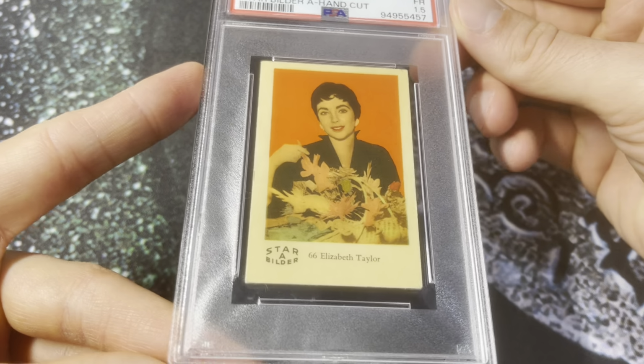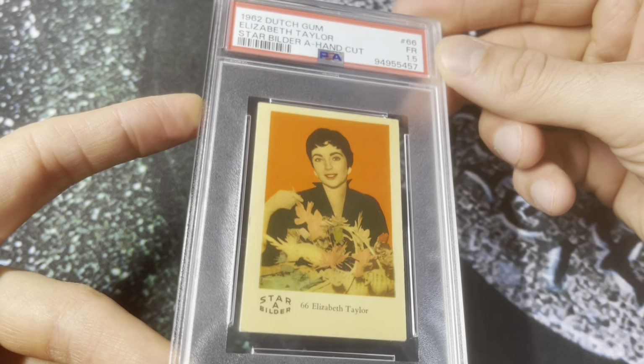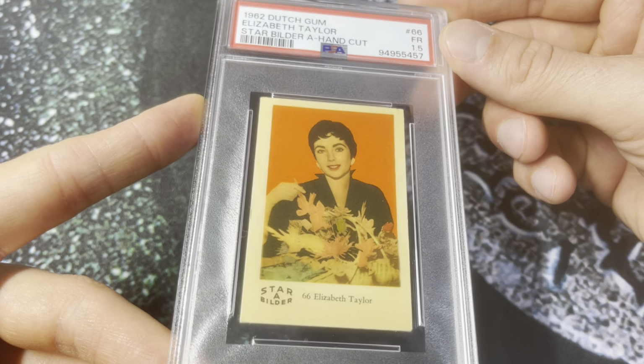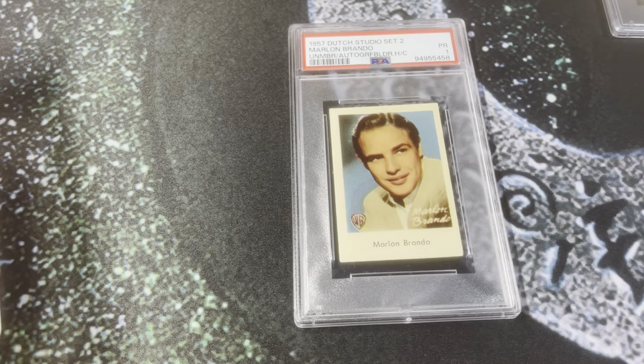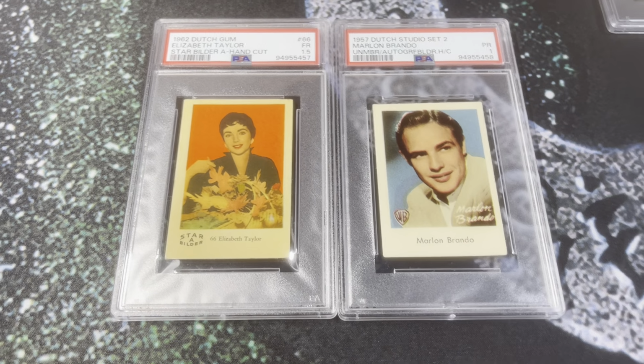So Marlon Brando there. My favorite actress, actor, celebrity to collect, Elizabeth Taylor. Very cool, sharp card there, very colorful. PSA 1.5. I always love the 0.5s, but you got the 1962. Oh, and sorry, the Brando is from '57.